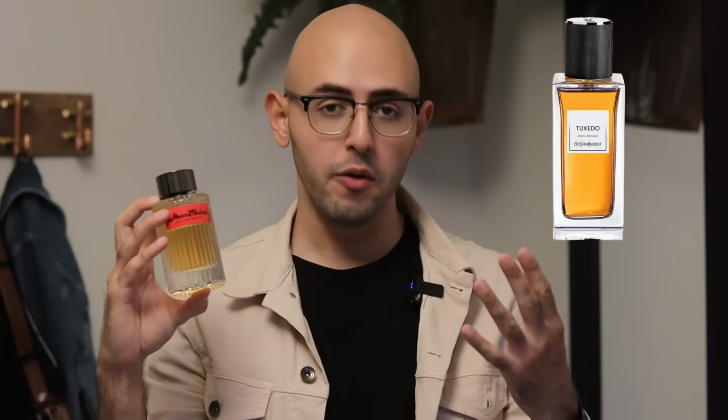If you know this fragrance, it is a clone of YSL's Tuxedo, which if you go on YouTube, you'll see that a lot of people, including the attractive female reviewers, will say that is the sexiest men's fragrance of all time. Guys, go and buy this fragrance right now. I'm telling you right now, blind buy it, whatever you want to do. I disagree with that. However, it is a very good fragrance, but I would never buy it whilst this exists.